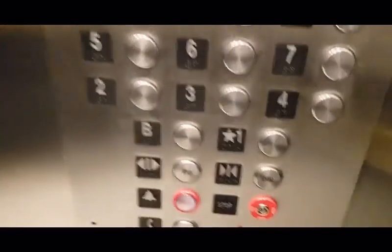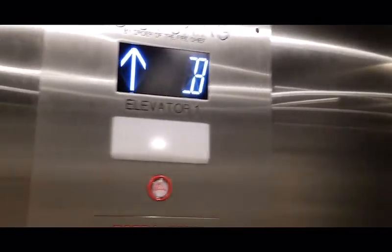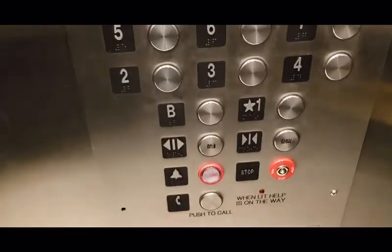There is a basement. Let's go back to 1. Basement going up. See, fitness center is located in the basement, yeah. So, I know you can still mod it, yeah.